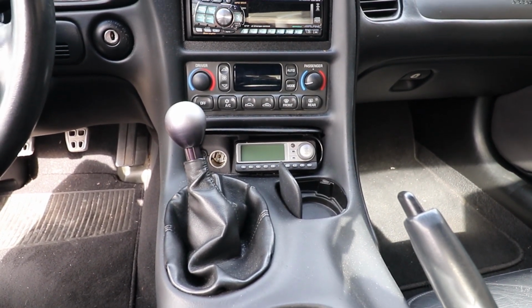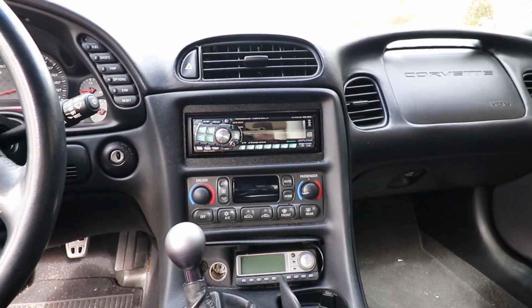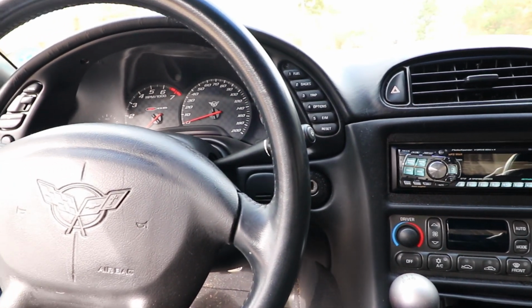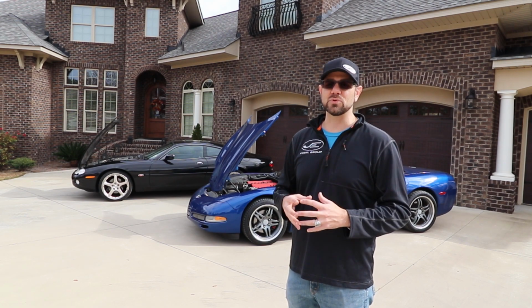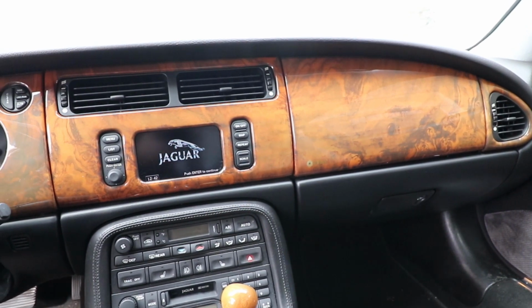Now, let's take a look at the cup holder. Yes, it has one cup holder and not really a cup holder at all, and really shouldn't even be considered a cup holder. So let's take a look at the Jaguar and see how they did better. The Jaguar's interior is absolutely beautiful. The burl wood that they have used, I absolutely love.